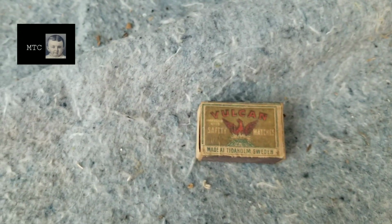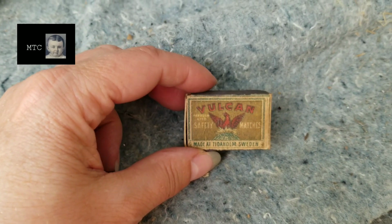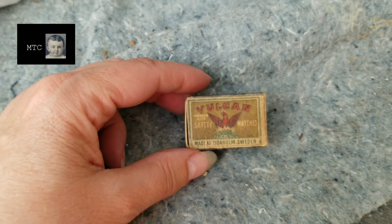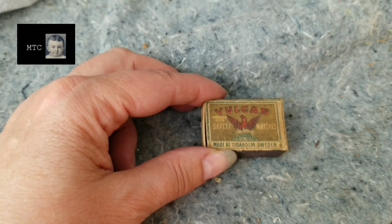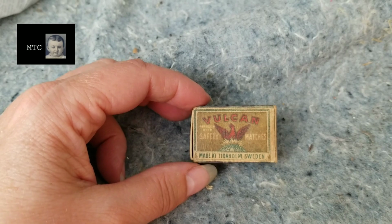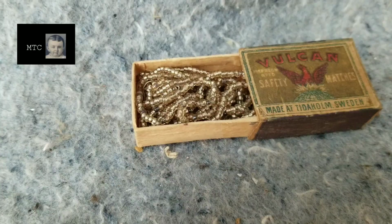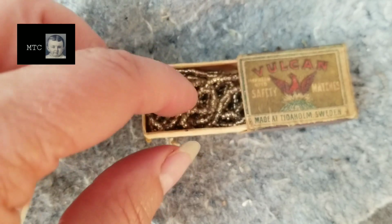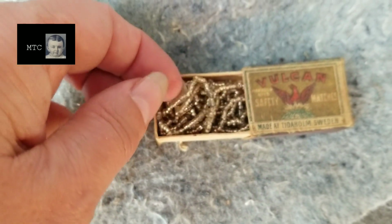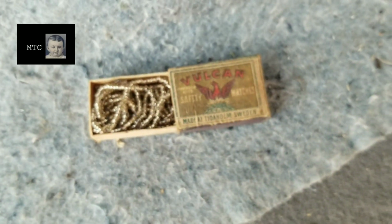At another booth, I picked up this. This is a teeny tiny package of matches, or anyway, it's a match box. However, when I asked him how much it cost, he opened it, and I'll do that in a second and show you. Hold on. And he showed me that there were little tiny strands of glass beads inside. I love that. That's staying with me.